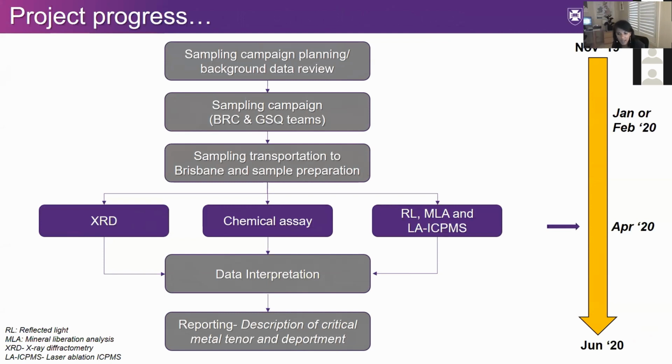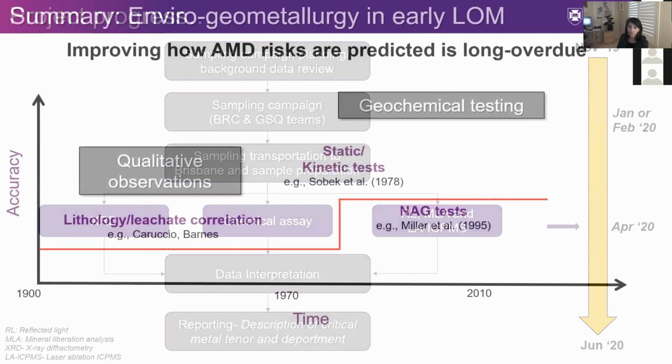And now the next plans are to start the XRD program and to continue on with the MLA work and start getting the samples down south for laser ablation ICP-MS. And by June, we'll have our final reports as to where the critical metals or the new economy metals are sitting in these materials. And this information will help us understand how we actually process these materials to recover them. So this is all thinking about first pass geometallurgy, because this is going to inform us as to how we could actually recover these new economy metals down the track.